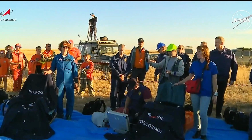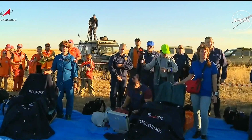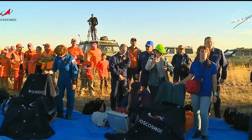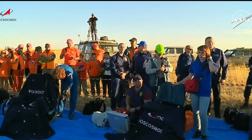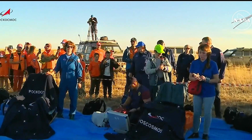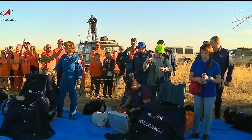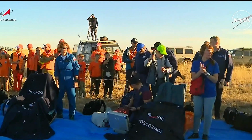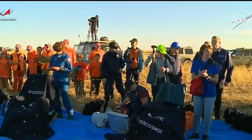Right, we do not have a view of the medical tent yet. We're still looking at the blue tarp on the ground and the chairs that the 3 crew members will be placed in for a few minutes of a photo opportunity and for them to get their land legs back before they're brought into the medical tent to have their Sokol launch and entry suits removed. They'll be placed into more comfortable clothing, receive initial medical tests, and then we'll board the helicopters. You'll be on board one of those helicopters with Tracy Dyson heading back to Karaganda.